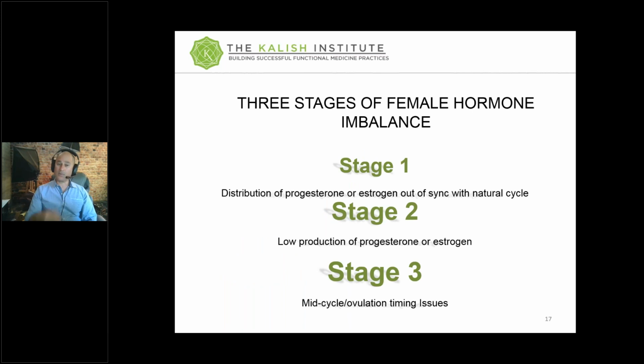Okay. So when we look at these labs, you want to think about these different stages. There could be a distribution problem, a production problem, or a mid-cycle ovulation timing problem. So the progesterone could be distributed at the wrong time. They're making enough progesterone, but it's not at the right times of the month. They can just be low in progesterone, they just need more progesterone, or you can have a mid-cycle or ovulation timing problem. So as we look at the labs, we want to distinguish, is there a distribution problem, a production problem, or a mid-cycle timing problem? Okay. And that guides the treatment once you figure that out.